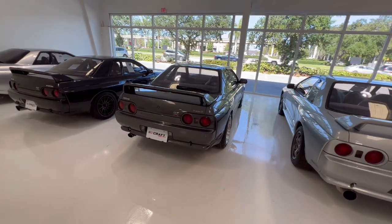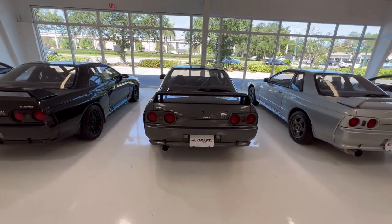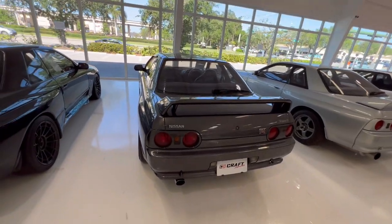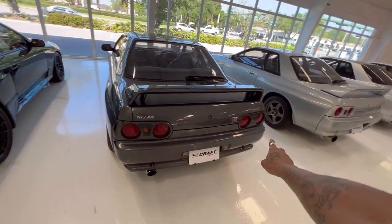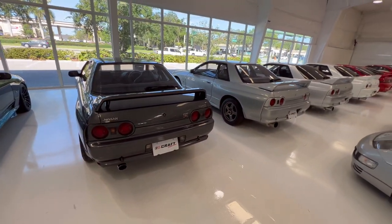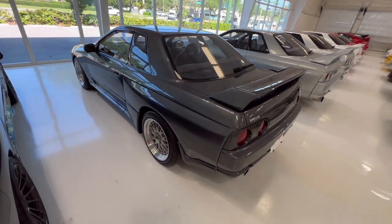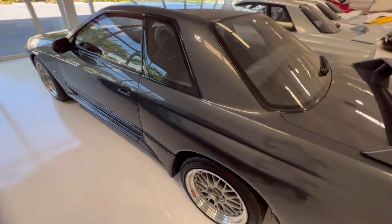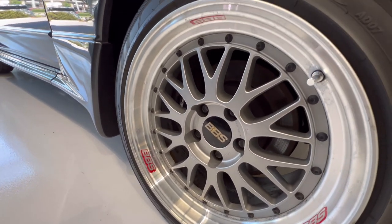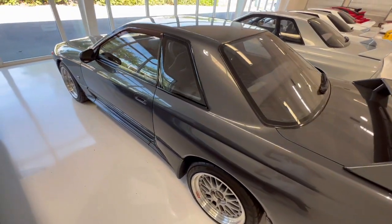All right, looks like we have another V-Spec 2 here, guys. This Skyline 32 GTR. Man, the thing that gets me with these cars, guys, is the taillights. I've always been a fan of the bubble-eyed taillights. That is what really is the signature look for the Skylines and these GTRs, I feel like. I love them. Every time I see one, I'm like, wow, the taillights on them are just fire. Now, it has some BBS wheels on it, guys. BBS is on this one. That is fire.